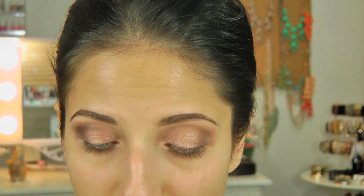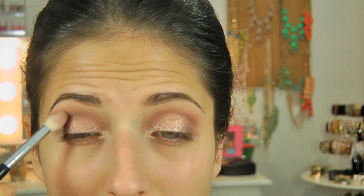I want to just keep it right in that corner. And then you can just go back in. This is all about blending and adding as much dark shadow as you like, as much definition as you like. So it's all about apply, and then you go back in with just your F35 brush with nothing else on it, and just buffing it out and getting that gradient effect and darkening it up to your liking.